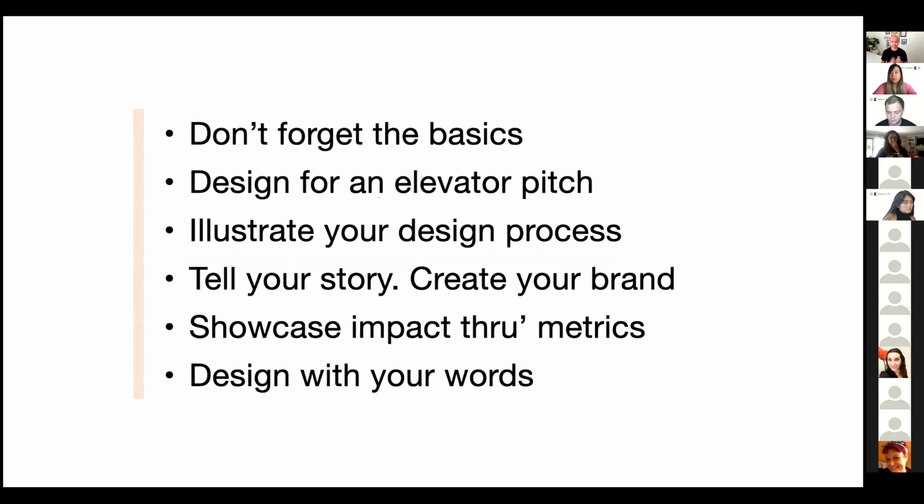Before I end, just summarizing through the presentation a little bit. Don't forget your basics. Design for an elevator pitch where you can quickly scan through your case study in a couple of minutes. Illustrate your design process as a part of your case study instead of plugging in a static image which talks about your design process. Tell your story, create your brand through your about page, showcase your impact through metrics or qualitative learnings, and always have that growth mindset in your portfolio.